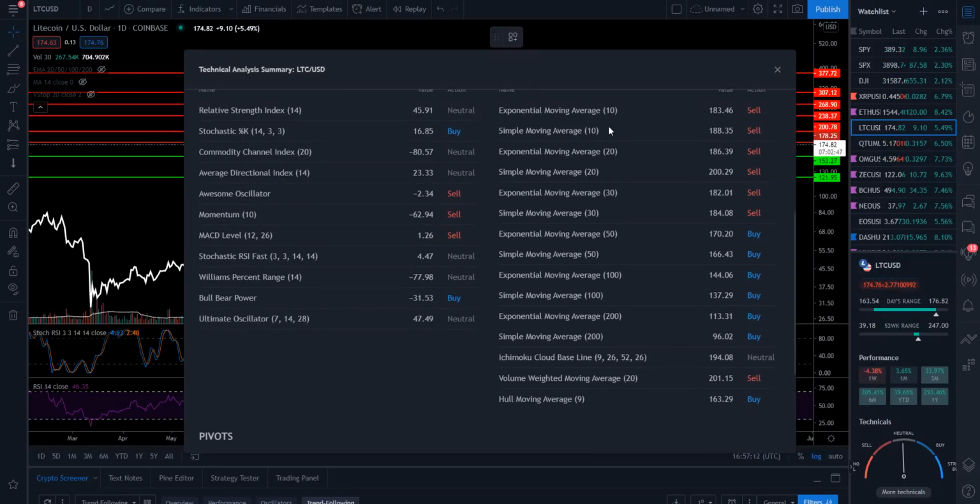And then for the moving averages, it breaks it down. So for the 10 and the 20, it's showing sell signals because we're trading below that, even to the 30, trading below that. So in the shorter term, we're in that short-term downtrend. Now in the longer term, and this is from the 50, the 100, and the 200, it's all buys because we're trading up above those right now. And then we have volume weighted moving average, that's going to be a sell, and the Hull moving average is going to be a buy.